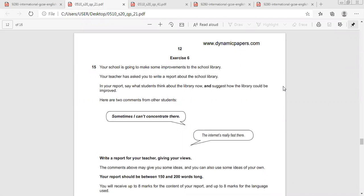Here it says: your school is going to make some improvements to the school library. Your teacher has asked you to write a report, but this is a report, not an article. It's the same action as articles or formal articles. They are opinions and suggestions, number 1.